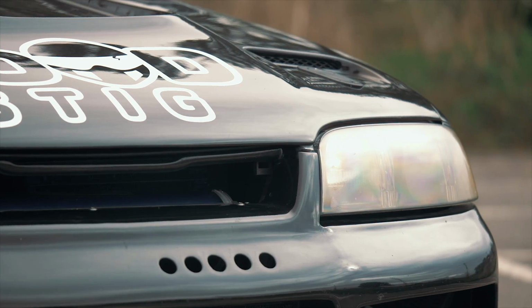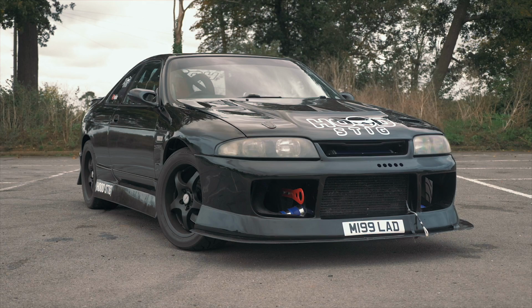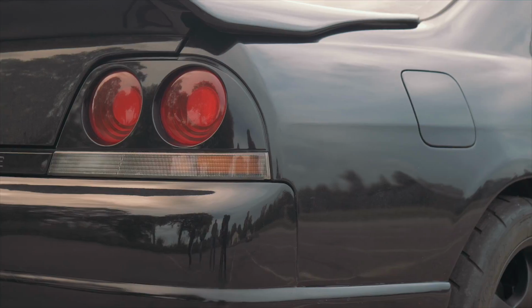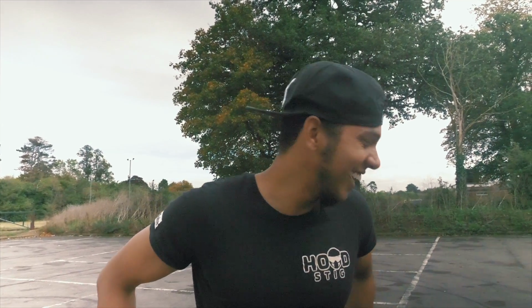Wow. What does it rev to? 8,000. But there's a limiter on it, so setting it at the limiter is only for the launch control. You can set it up at any one you want. Yeah. But then when you're giving it 8,000. 8,000, yeah. This car, it's got the HKS racing exhaust front to back. But today we've got the baffle in, because it's extremely loud. Oh, okay. It's got a screamer pipe as well, so when it's in boost, all you can hear is the screamer pipe. Love a screamer sound.